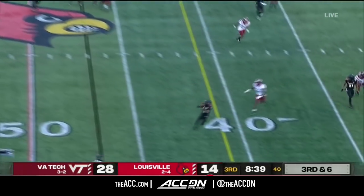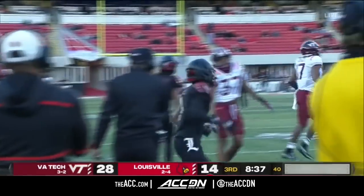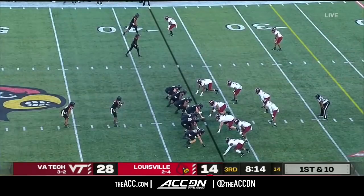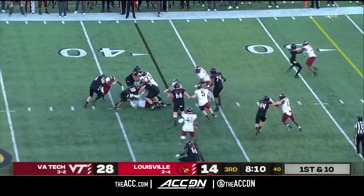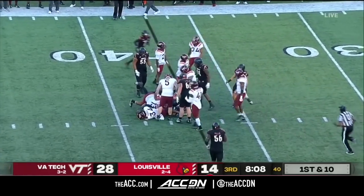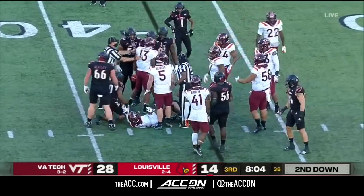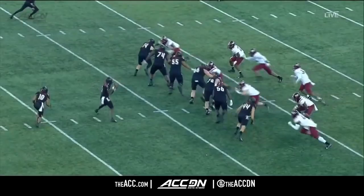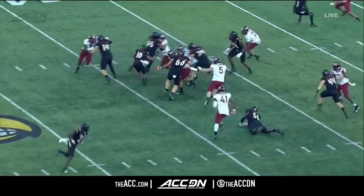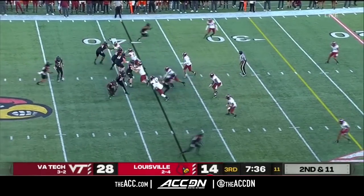Cunningham, as the pressure arrives, gets it to Atwell. He'll be shoved out by Diablo. Here's the give to Hawkins. And again, the Hokies handle it well. Tisdale, 34, is having a field day here, Roddy. He has played that zone for the most part perfectly, it looks like. The defensive lineman, when you have that zone, you can create penetration, but if there's not... 2nd and 11 after a loss of 1.